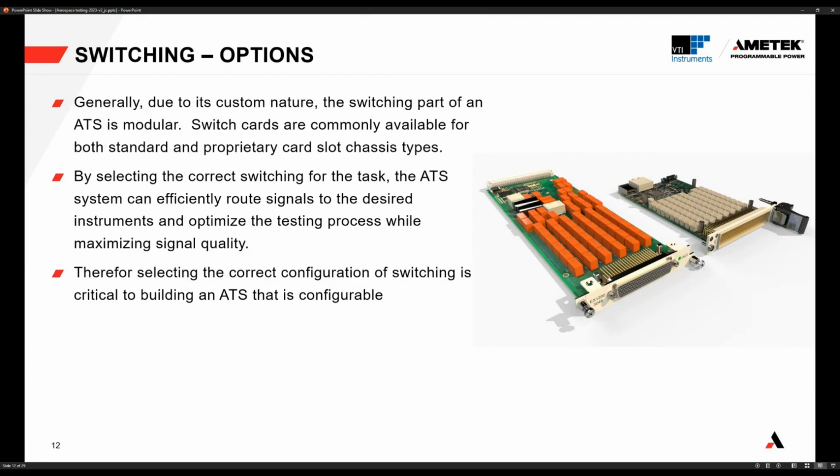So if we look at switching, and due to being a very custom part of your ATS or your ATE, generally switching comes modular. That is, you get actual switch cards. So it's a PCB with a collection of relays on board. It then becomes a fact that you need to be selecting the correct type of switch for the task that your ATS is doing. And we'll cover that a little bit further as we work our way along, but just getting any old switch card isn't necessarily going to work for you.